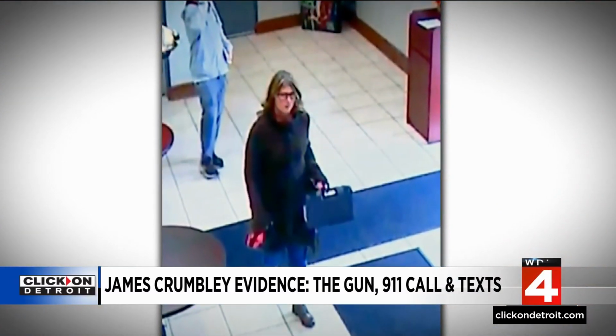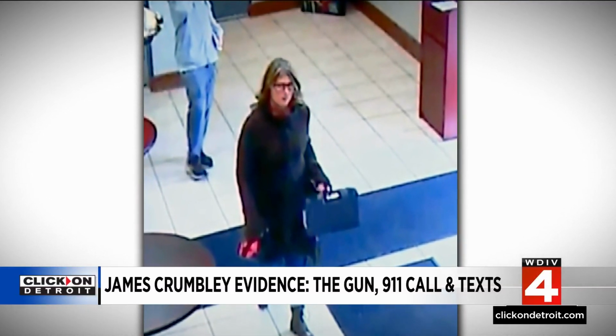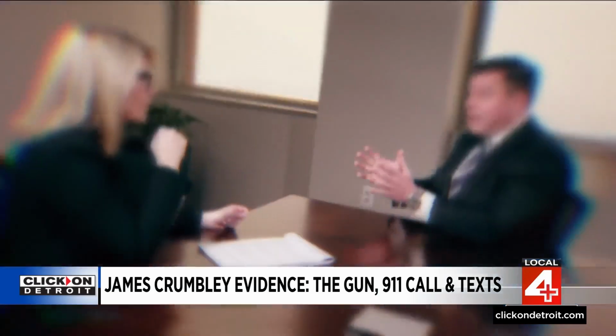And I think, as you know, when the jury foreperson was interviewed following the verdict in the Jennifer Crumbley case, she said that seeing Jennifer Crumbley being the last person to have the gun leaving the shooting range was very important to their deliberations. So that gives you some insight about how important it is to at least those jurors who had possession of this weapon.